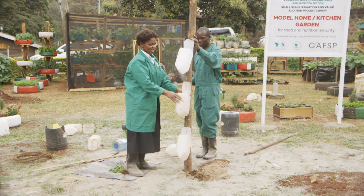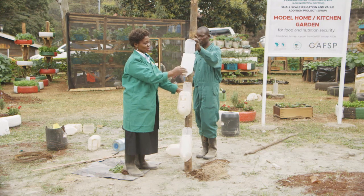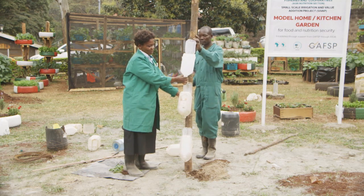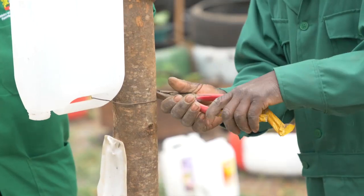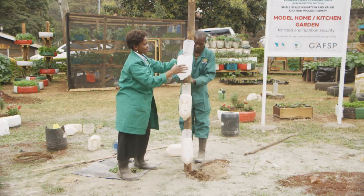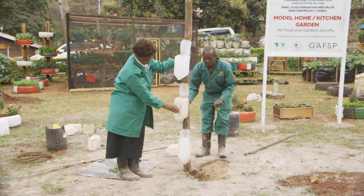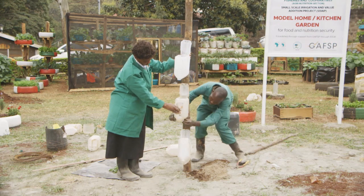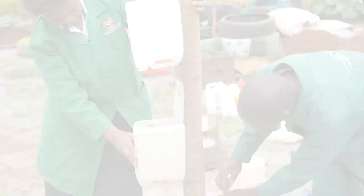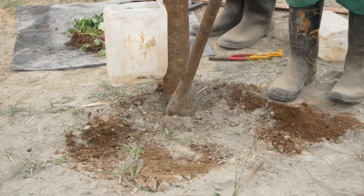Our gardens cannot stay like this, they are not well fixed. So we are going to use a binding wire to fix them completely on the wall. For the first one, we are going to use the handle to fix it on the wall or on the pole. This one is now well reinforced. We go to the next one. Make sure it is well firmed so that your vegetables don't fall or your garden doesn't fall.